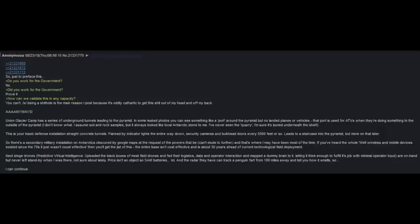Anyways. Union Glacier Camp has a series of underground tunnels leading to the pyramid. In some leaked photos you can see something like a port around the pyramid, but no landed planes or vehicles. That port is used for ATVs when they're doing something to the outside of the pyramid, I don't know what. I assume soil and rock samples, but it always looked like local Antarctic stone to me. I've never seen the quarry, I'm sure it's buried underneath the shelf.